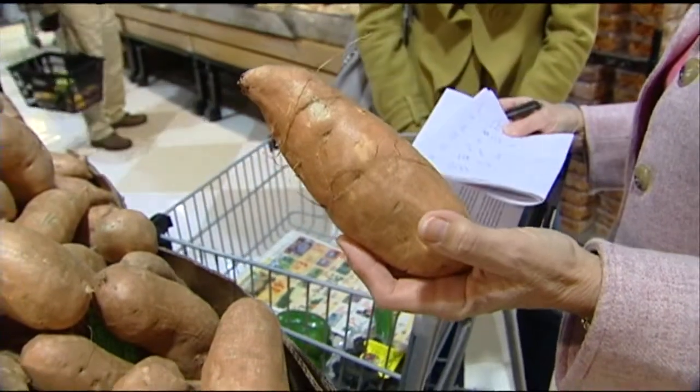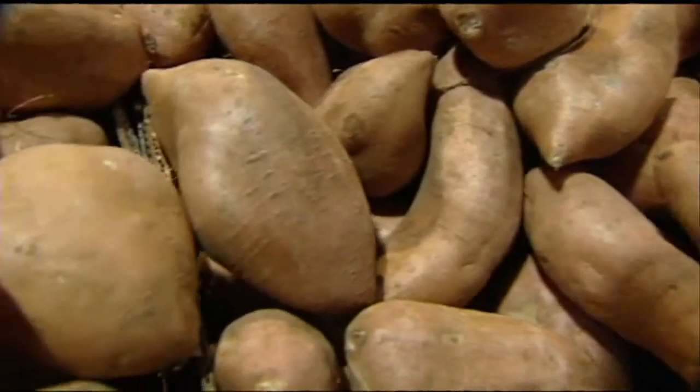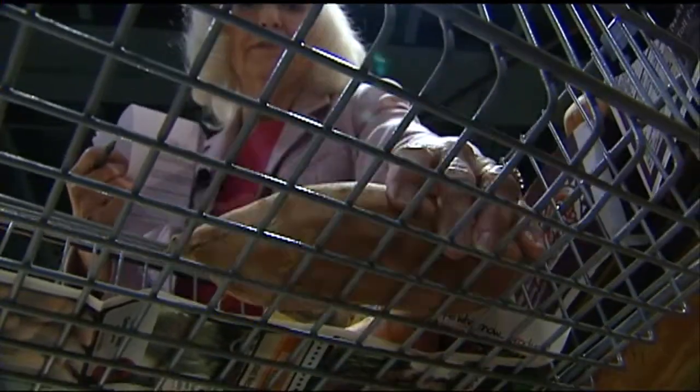They're on special very often, especially around the holidays. And you can bake them just like a potato and put a little salt and pepper and maybe a dab of butter on it, and you've got dinner. You can bake it in the microwave if you're in a hurry.